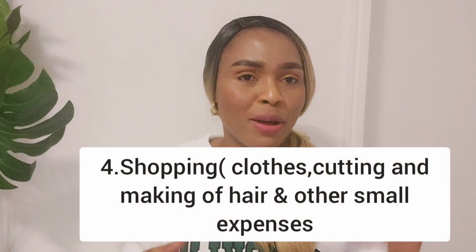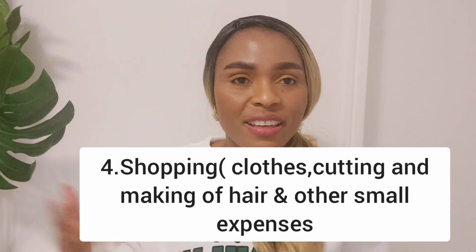So the next one is shopping, ordinary buying clothes or buying things like that. You can budget from 100 to 150 euro. If you're a woman making your hair or buying things that you want to use to make your hair, or doing your nails, just that kind of expense, just budget from 100 euro to 150 euro a month. And there are some other small expenses that you might make within the month. They are not really that.